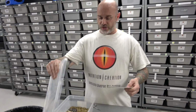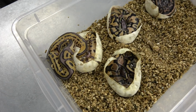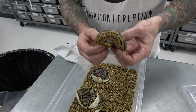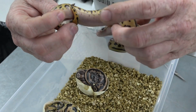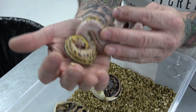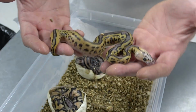Let's see, pewter clown to the pastel leopard ivory het clown. So as you see, one's already out on its own. Okay, I'm gonna throw that out. Now, I'll just show her off or him off, I haven't even checked. So this is a pastel leopard yellow belly clown. Came from an ivory. Really awesome, nice beautiful stripe.